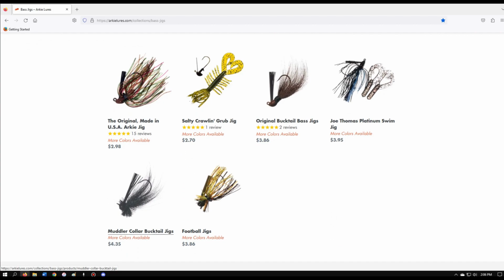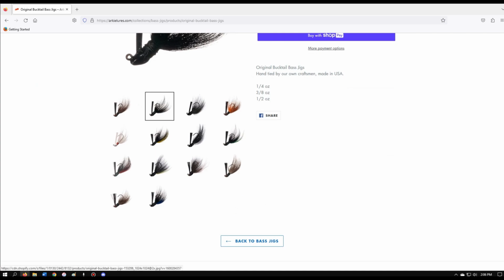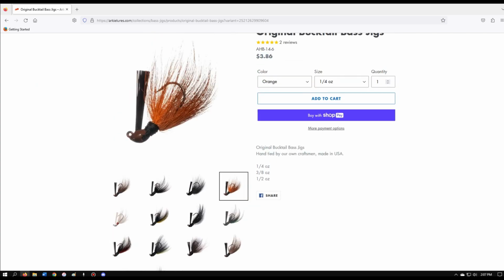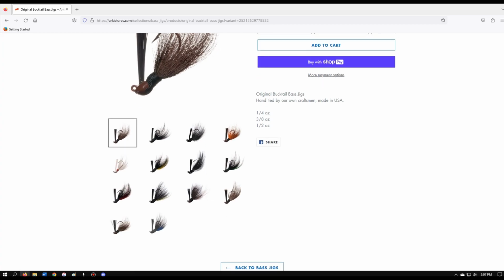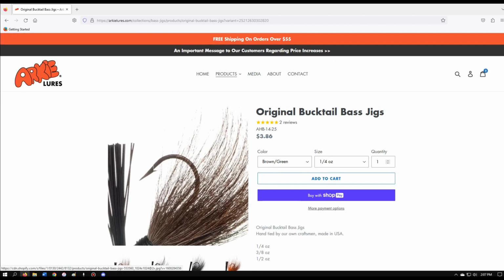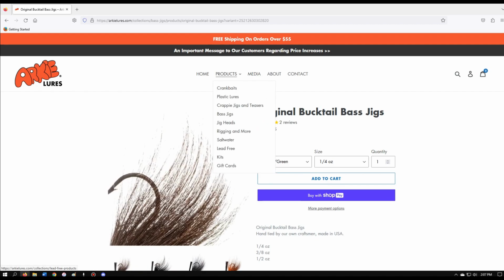So I've caught some fish on those in some of the videos. But these guys and the color selection is great. I picked this one. I've used that one. I've used this guy right here, the natural brown. So check these out. And look at $3.86. I mean, you just can't beat the price on it.